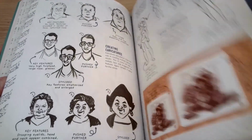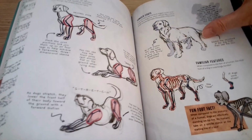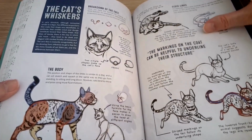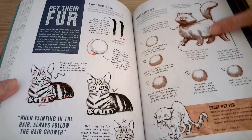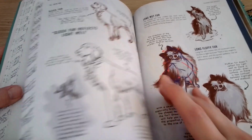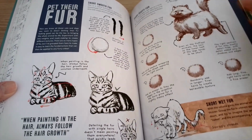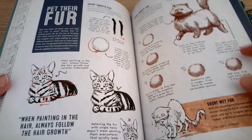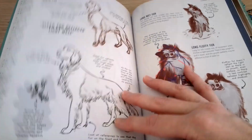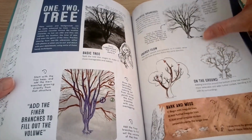Realistic figures. And then we got onto the animals. So we've got dogs, we've got cats, fur. So she explains to you how to draw fur. So you don't have to do every single hair on an animal, but you just give it a puffy outline, and it looks like it's covered in fur. And then we get into trees.